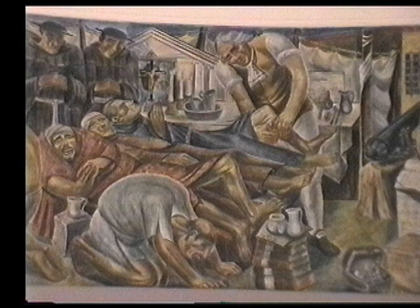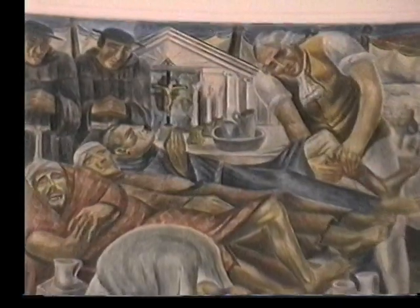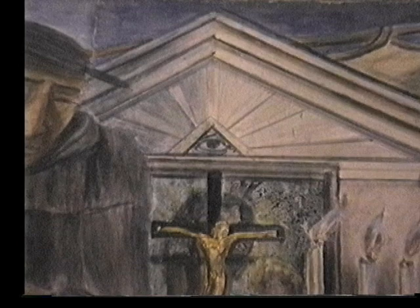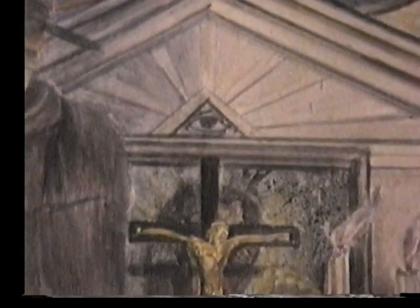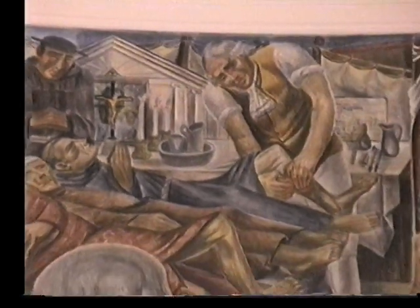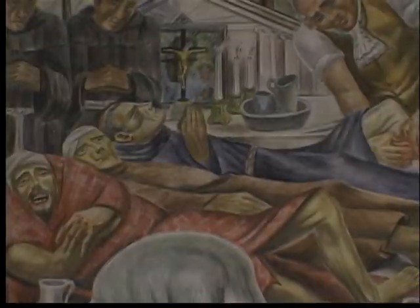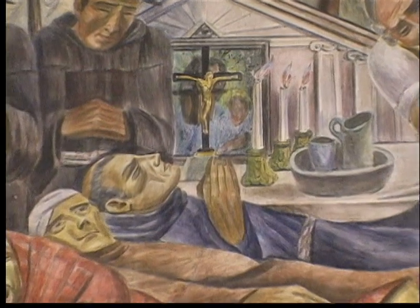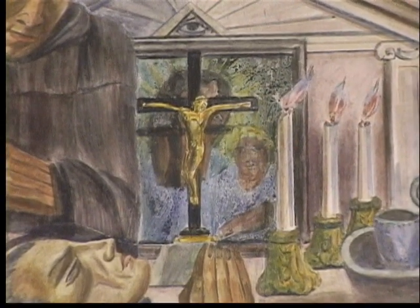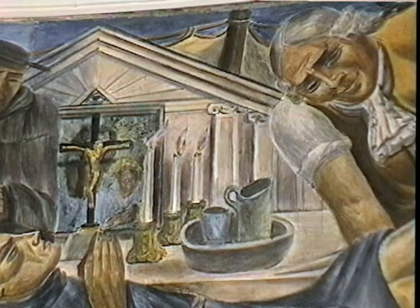But what's interesting about the panel is that there's a temple there with an eye in the middle pediment in that triangle. That's the same eye that we see on the back of our dollar bill. It's a Masonic symbol, the eye of God or the eye of the supernatural. There are three candles, which are Masonic symbols. They stand for wisdom, strength, and beauty. And there are three pillars of the church. You can see two quite clearly, and the third one is sort of behind Dr. Pratt's arm.